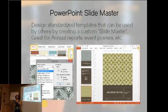The neat thing about Slide Master is you can actually customize the size. So it's not just always for PowerPoint. They actually understand that people will hack their programs anyways, so they put in all these default sizes for print. There's letter size, ledger paper, 11 by 17, and you can customize your own style.